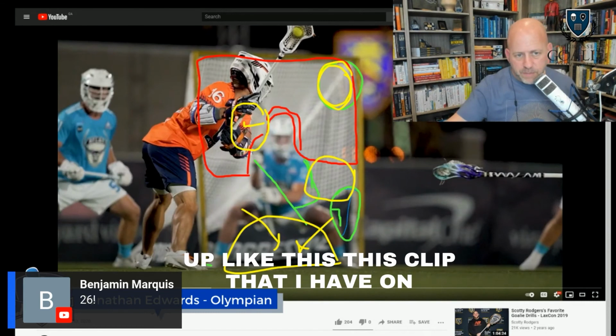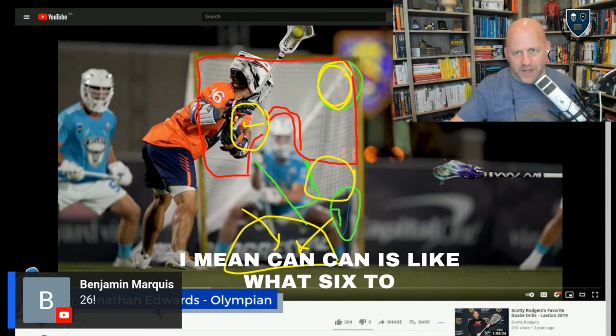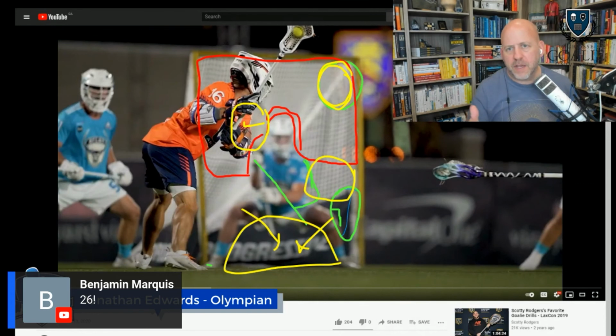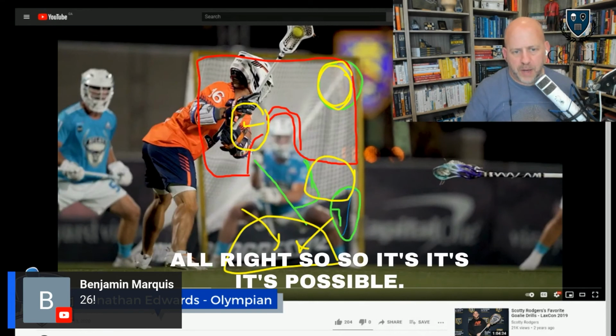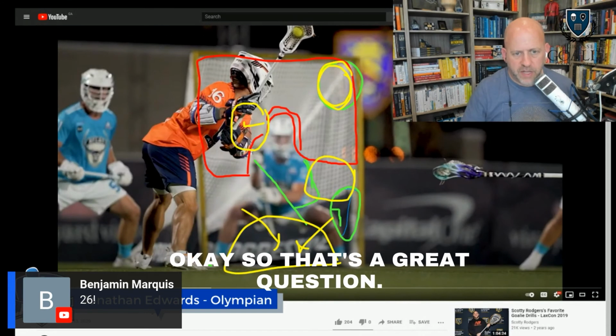Like this clip that I have on screen right now. Kincannon is like 6'2", and in his stance he's shorter than you'd be playing. So it's possible. I wouldn't hesitate on that too much. That's a great question.